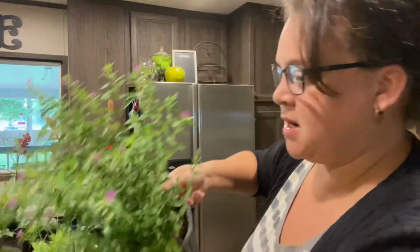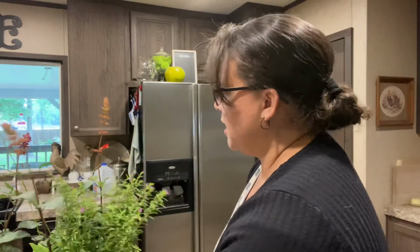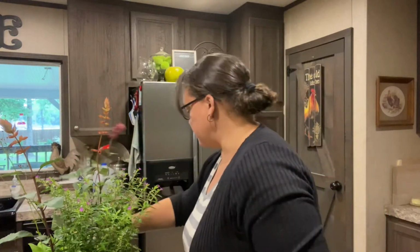I'll be taking cuttings from the Mexican heather, letting that root in my office. I'll be redoing the pots on the porch, so that'll be another video, redoing those pots. And now I'm going to change clothes into long sleeves, covered in mosquito spray, so I can do the week 6 potager tour. We have had rain all week, every day, inches and inches of rain, and the mosquitoes are awful.